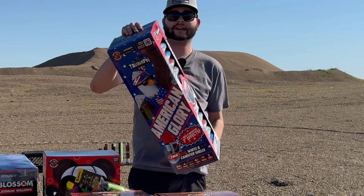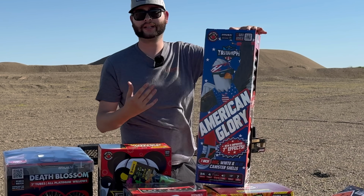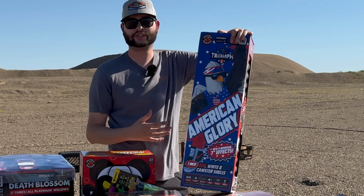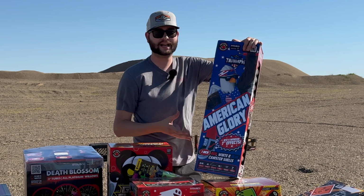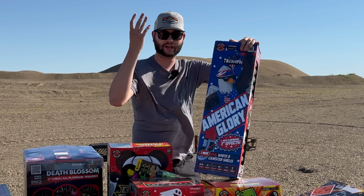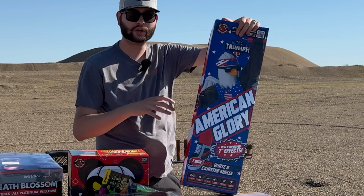Then I had to go ahead and pick up a 24 kit of canister shells here. These are called American Glory. These are 7-inch canister shells with new and improved effects. I believe in past years, these shells actually used to feature a whistle tail on the way up, but in an effort to make the shells break harder, I believe they took the whistle out.